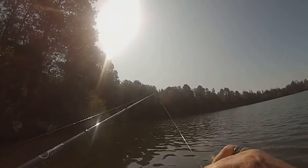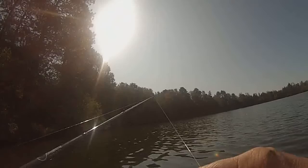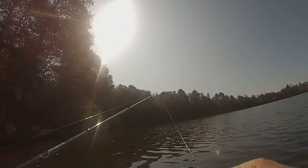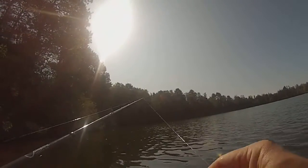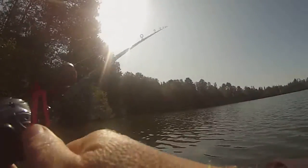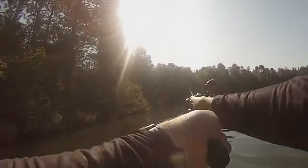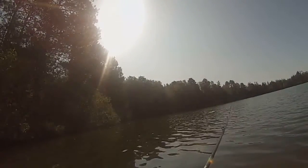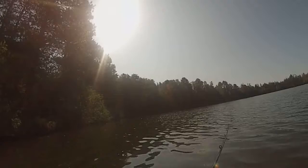It's nice with these small lakes I've been fishing, though. I think I had a pretty good successful year as far as landing fish, catching fish. And these small lakes are just perfect. I don't see anybody on them, very rarely on a weekend, but I try not to fish too much on a weekend.